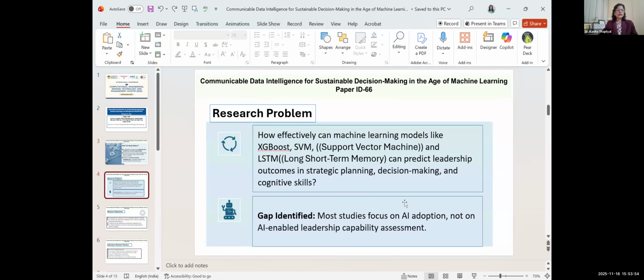So the research problem talks about how effectively machine learning models like XGBoost can work. This is a very important model that talks about predictions and analyzing how human interventions, human methodology and communication work, and what communicative tools, algorithms and keywords trigger the human being and affect their work performance. In this model we have used SVM, that is support vector machine, and LSTM, that is long short-term memory, which will help to predict leadership outcomes in strategic planning, decision making, and cognitive skills. The most important gap we analyzed in the study was that more studies focus on AI adoption, not on AI enabled leadership capability assessment. So this is the best outcome that we revealed in our study.